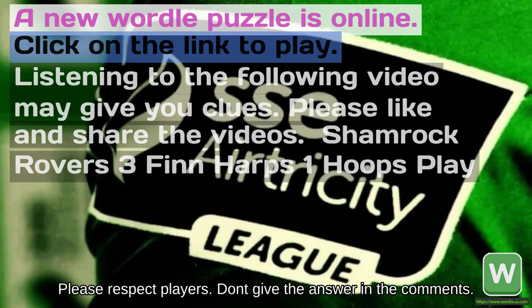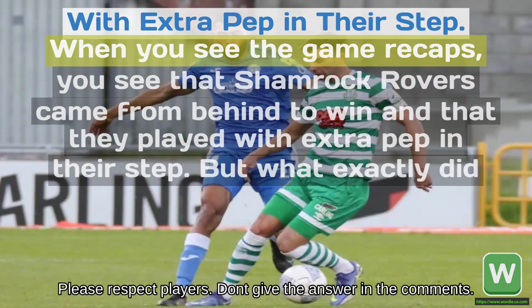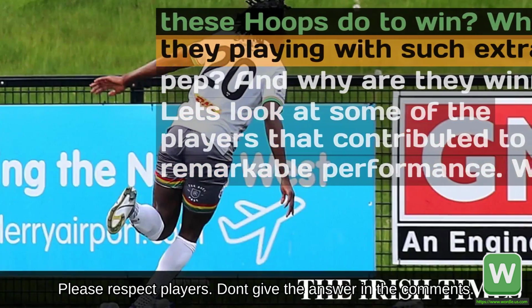Shamrock Rovers 3, Finn Harps 1. Hoops play with extra pep in their step. When you see the game recaps, you see that Shamrock Rovers came from behind to win and that they played with extra pep in their step. But what exactly did these Hoops do to win? Why are they playing with such extra pep? And why are they winning?